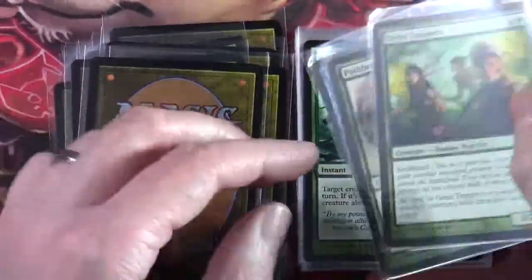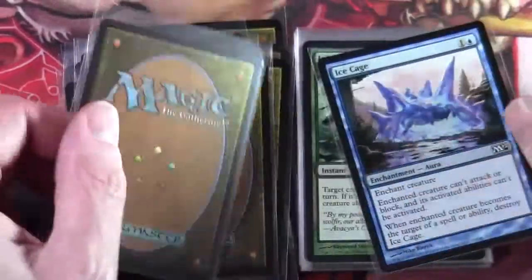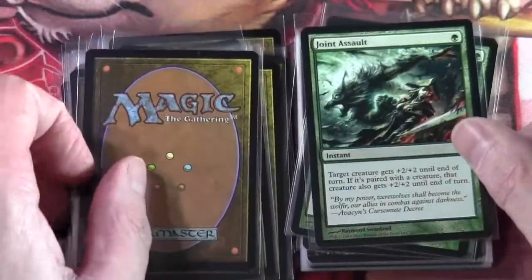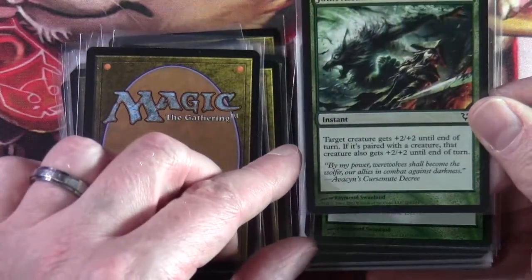Geist Trappers, Pathbreaker 1, another Soul Bond creature. Got Ice Cage in here, Lockdown. Joint Assault, so that's our single green pump spell.